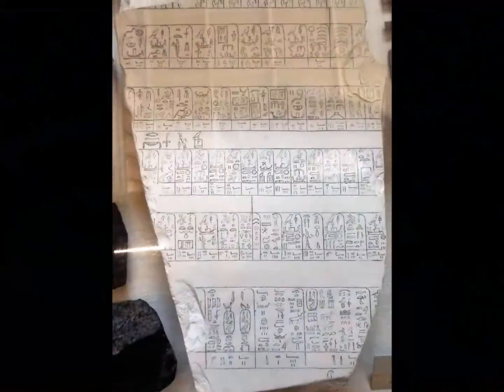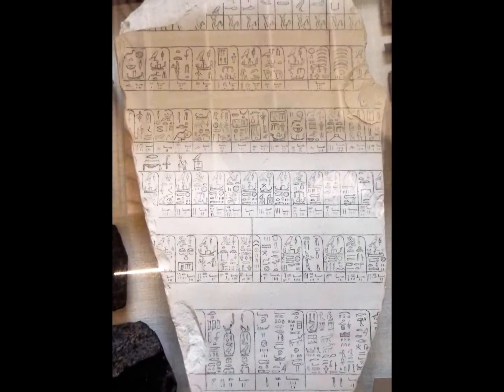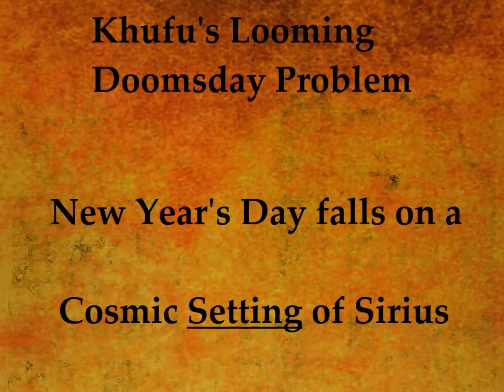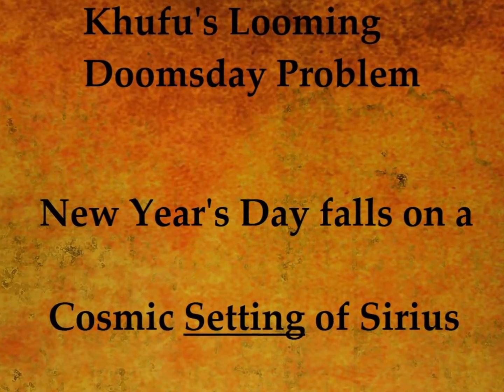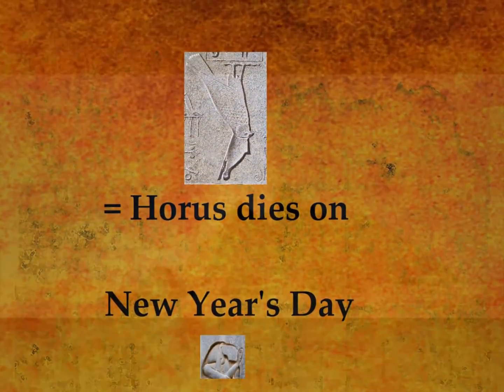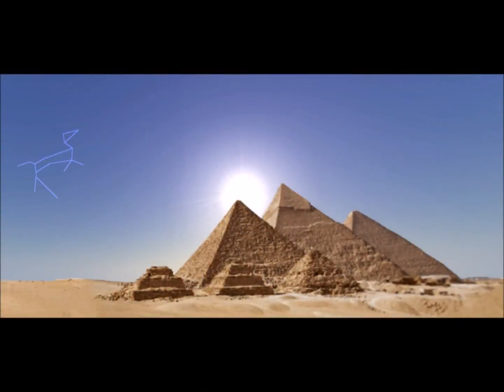Khufu's 2nd dynasty ancestors, in a case of unintended consequences 200 years later, set up the 4th dynasty for a doomsday scenario. New Year's Day would fall on the day Horus died on the horizon, the cosmic setting of Sirius. This would have been an incredibly bad omen.